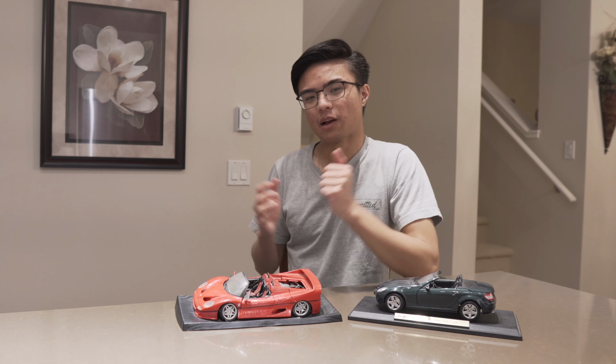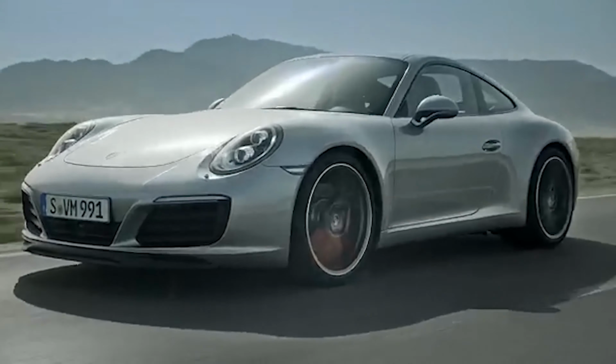I would say at that price point, platinum tier, definitely get a Porsche because they are just one of the greatest cars you can get.